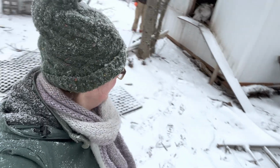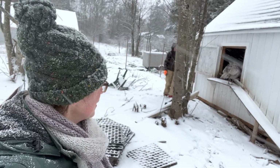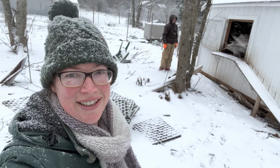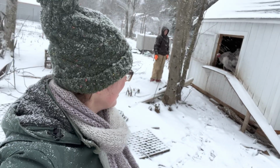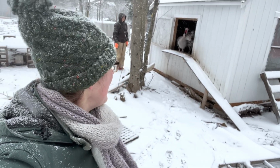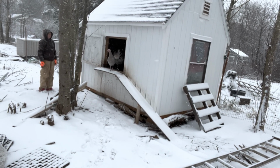Okay, so I'm in the chicken coop and I've opened the door and my turkeys came out, but my chickens are a little hesitant. I always wanted to get a good film of them outside. They haven't decided they want to come out yet, so that's fine. Maybe I'll come back a little later and get a good video. Okay, well, you can see the turkeys. Hi, turkeys.